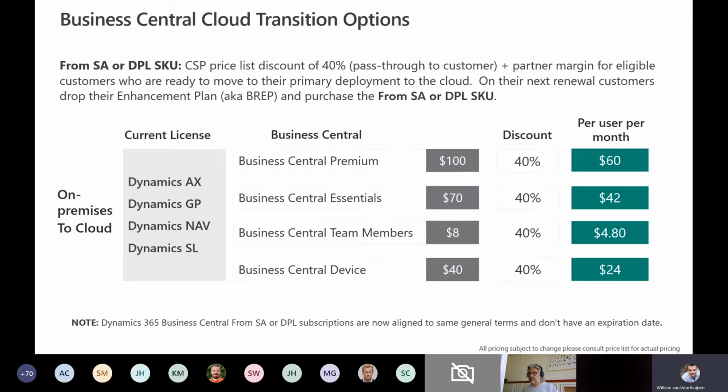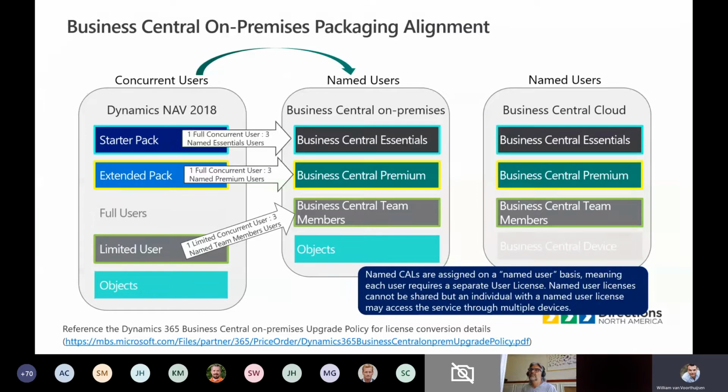And it's great to know that if you have made enough investments in an on-prem environment of Microsoft Dynamics, then you're getting a discount while you're transitioning to Business Central SaaS. Next to that, it's very important that the 1-to-3 ratio is still available. So if you're on NAV and you have, for example, 20 concurrent users, with this offering, you get 60 named users in Business Central on-prem. So that's very, very great.